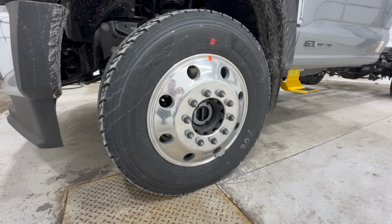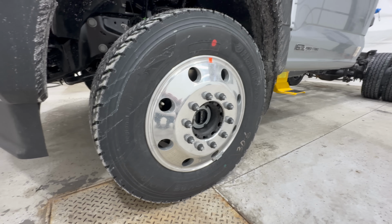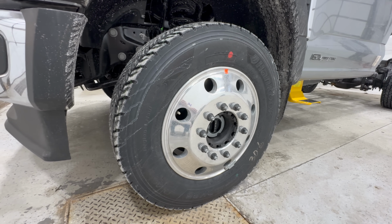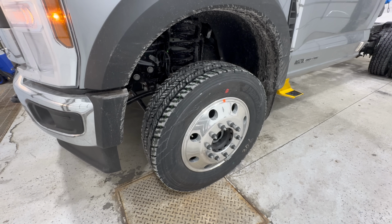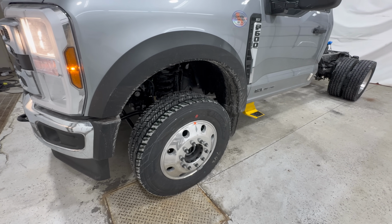You're going to get the 19.5-inch wheels. This one does have the upgraded polished wheels. It's a forged aluminum, very strong. You get your 10 lugs, which is a more medium-duty commercial grade tire and wheel setup here. This is the upgraded traction tire, so you get a little bit more grip. And again, four-wheel drive, which is huge. For people that put plows on these, definitely nice to have the four-wheel drive system.